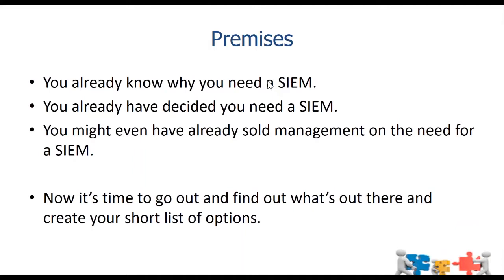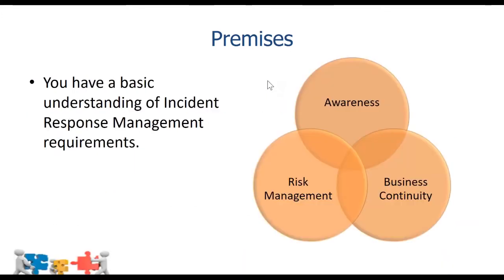And we also are proceeding as if you already are in the market for a SIEM. You've already decided that, hey, we need a SIEM. We've sold our management on the need for a SIEM. Now it's time to find out what's out there and really to create a plan for how we're going to bring a SIEM into our own organization. Finally, another prerequisite, so to speak, is that I'm assuming you have a basic understanding of incident response management.